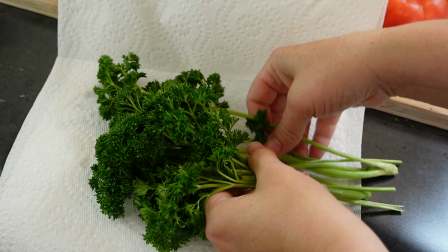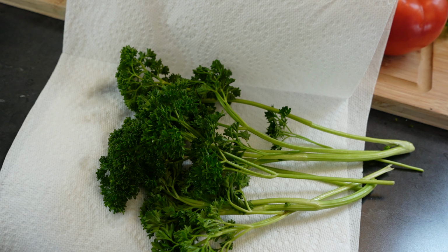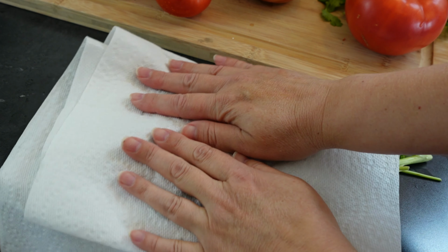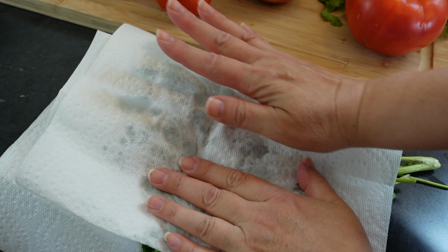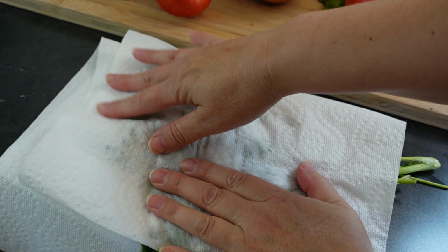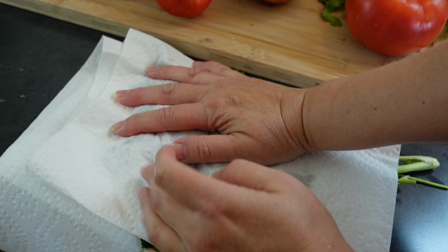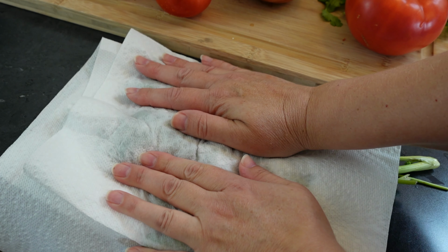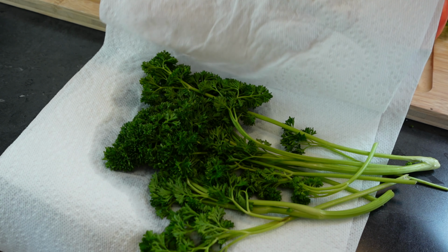I suggest washing and chopping 1/4 of the fresh parsley you can hold in a single hand. This should come close to 2 tablespoons of finished chopped fresh parsley. After rinsing, I give leafy vegetables a little shake to remove the excess water, then gently fold them in paper towels, allowing all the extra moisture to drain.